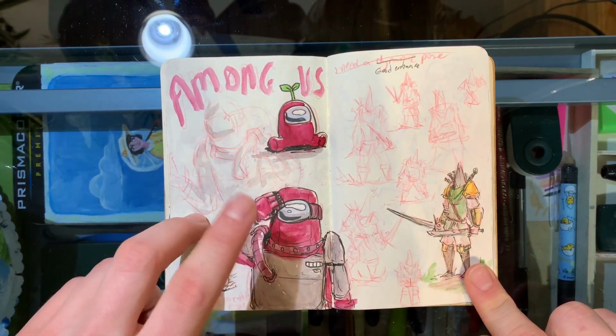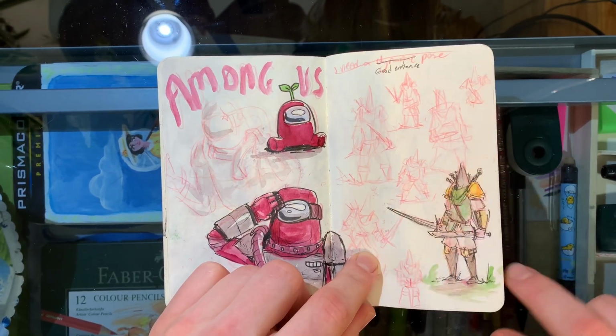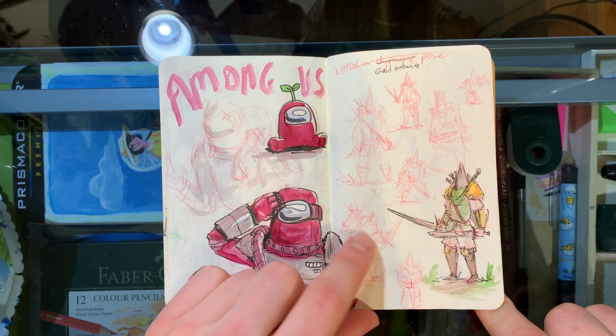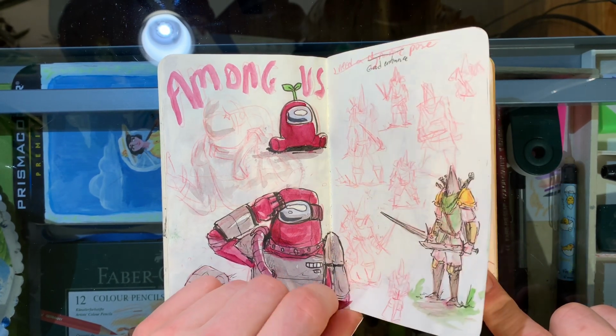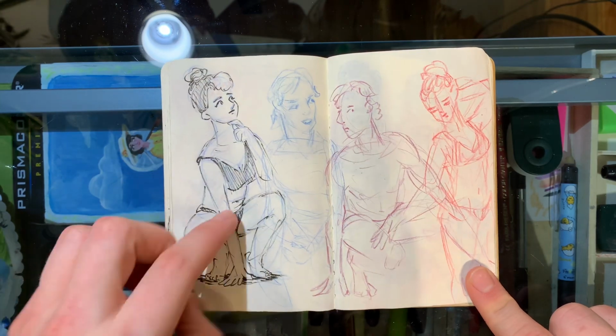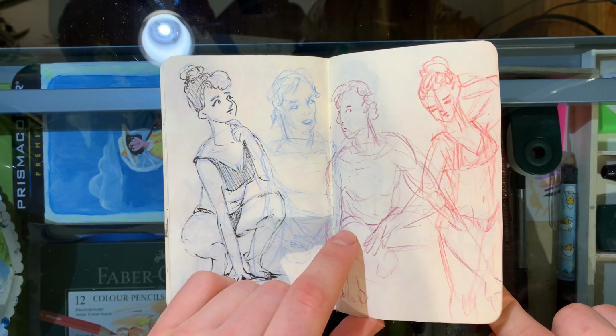I was playing with my siblings, so it was a fun time. This is the pose I ended up going with for Conehead. It's not very dynamic, not super happy with it, but it's definitely something that I could draw confidently, so I went with that. Some figure studies, I was happy with that one, so I went over it with ink.